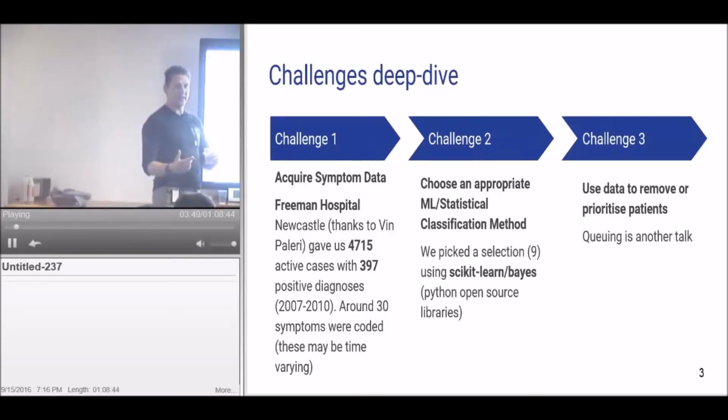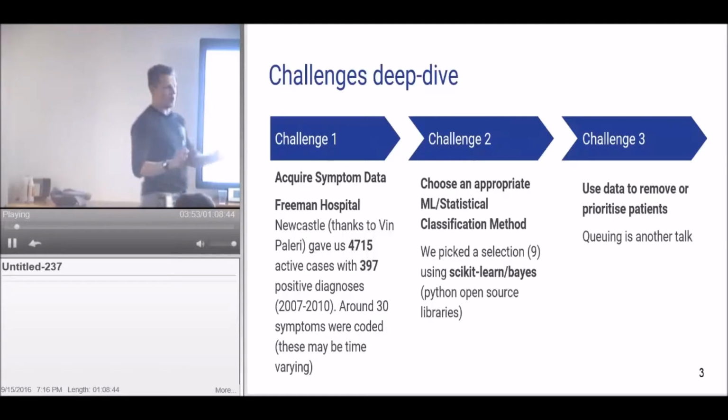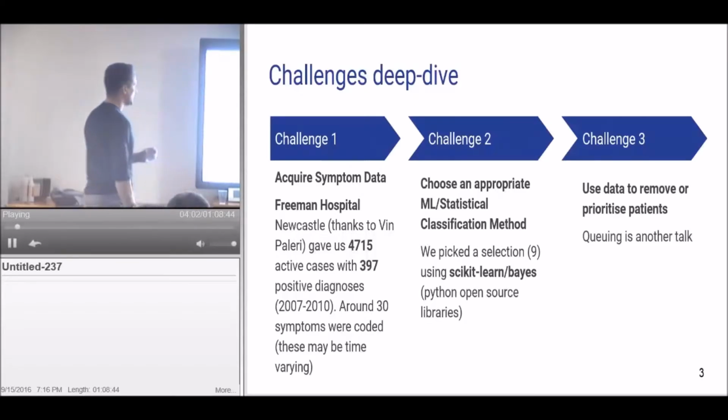So some of it was you've got hoarseness and you've had it for three weeks or things like that. So it was actually only about 11 sort of features that you were extracting from a patient. And we had 397 cancer cases. So you can see this is called an imbalanced data set. We've only got 10% of our data is actually what we're really interested in. So you'll see that causes some issues.